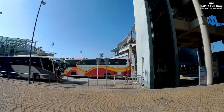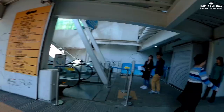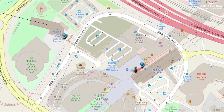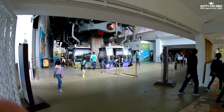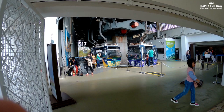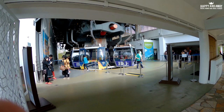Close to the Tung Chung Station you can take the Ngong Ping cable car, the NP360, all the way to the monastery close to the Tian Tan Buddha. It is a very scenic ride and therefore it's very popular among the visitors to Ngong Ping. The price depends on what kind of ticket you need, but buying directly at the Ngong Ping 360 is about 290 Hong Kong dollars for adults, 165 for children and 210 for seniors. You can get a special discount by buying tickets online.